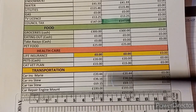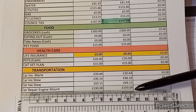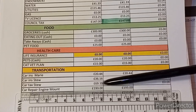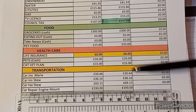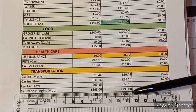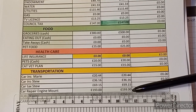Now, hubby had a bit of a problem with the van when he first bought it. His own doing. He parked too close to the curb, and we thought we'd blown the exhaust. But actually, when it went to the garage to be repaired, it was an engine mount that had broken. Whether that engine mount was on the way out already and it didn't get picked up on the MOT or at the garage that we bought it from, fair enough. But it cost us £193.